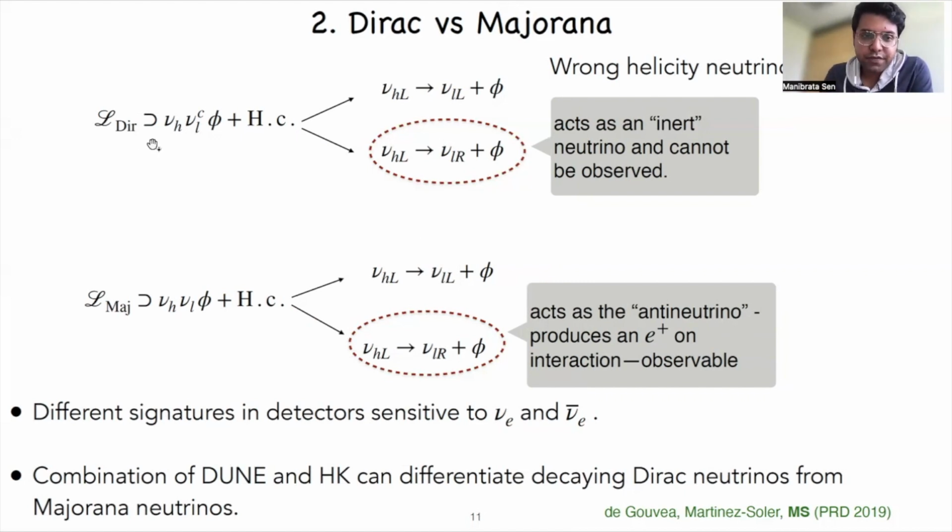Now, in this scenario, for example, if the neutrino is a Dirac neutrino, there are always two decay channels. So there can be a channel where the helicity is conserved. So a heavy left-handed neutrino decays to a heavy left-handed neutrino and phi. Or you can have a wrong helicity channel where the helicity is flipped. So a heavy left-handed neutrino decays to a heavy right-handed neutrino and phi. Now, if neutrinos are Dirac, this heavy right-handed neutrino is essentially a sterile neutrino. So you end up losing all your flux and you don't detect them.